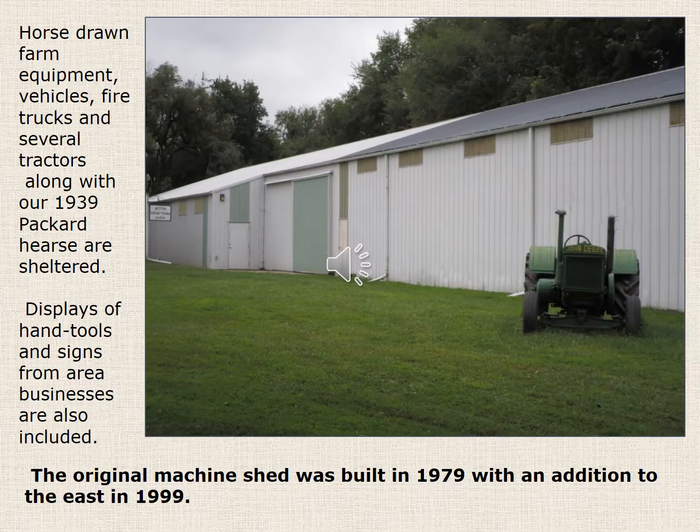original days. If you like horse-drawn farm equipment, old vehicles, fire trucks, and even tractors, the building featured here, our machine shed building, is one that should be on your to-do list. We have a number of hand tools, even barbed wire, signs from the area, a number of things that you would expect to see in the machine shed. The machine shed was originally built in 1979 and had an addition added on in 1999. It's full of wonderful artifacts.